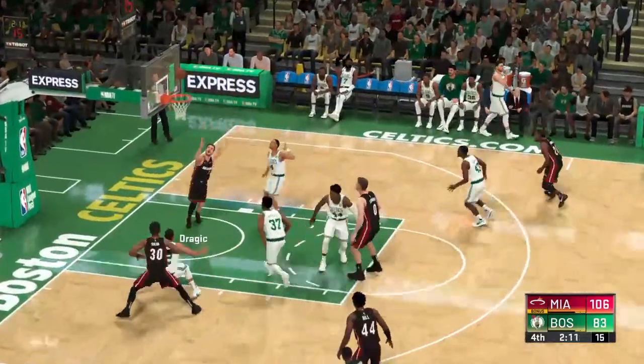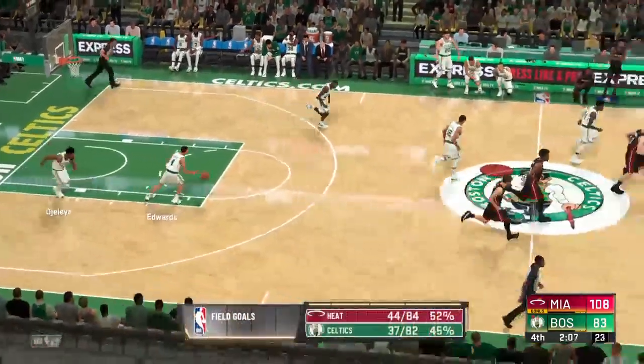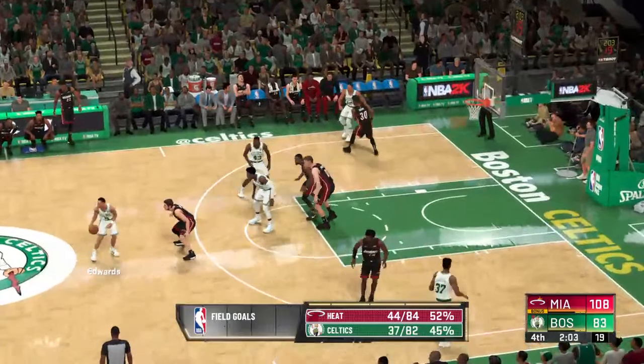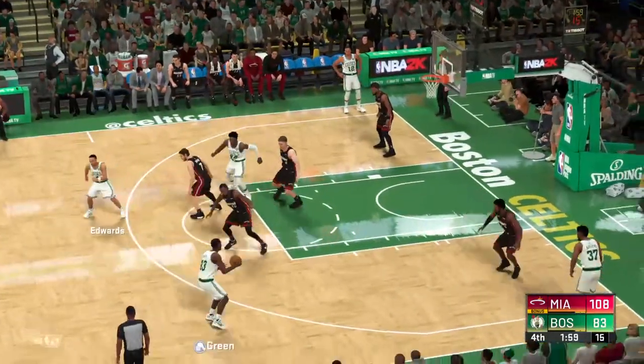Now here's Dragic. Count it. Dragic has got 20 points. Well, this is what you're trying to do. Put the game away. And he hasn't forced much tonight, Greg. I love the efficiency he's giving to them.